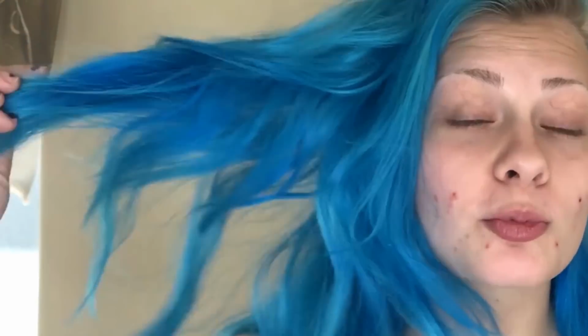My hair is really long, the longest it's probably ever been in my life, and it could use some sprucing up for sure. It's a little dead, a little dry on the ends, and the blue, I'm just not really feeling it anymore. I checked in my giant box full of products.